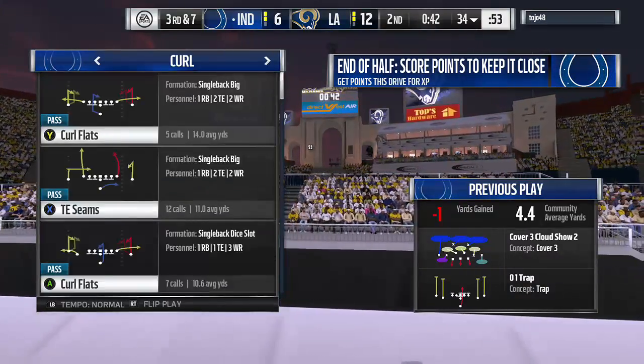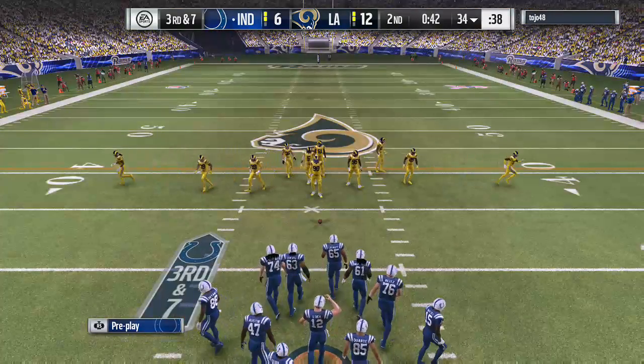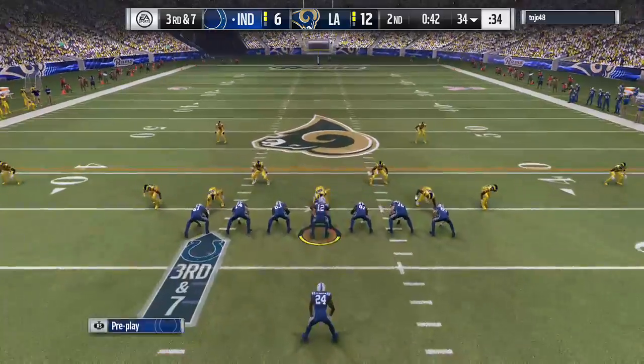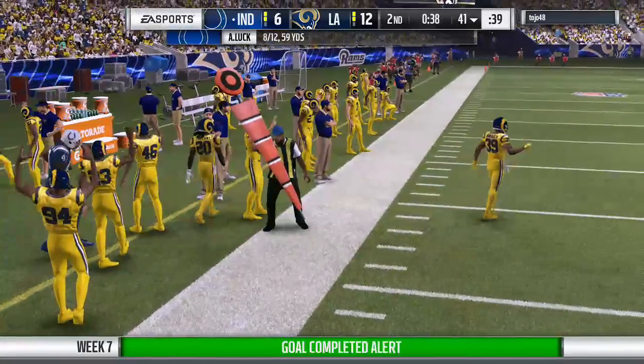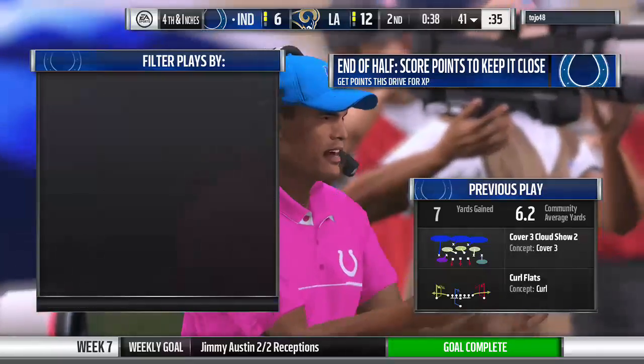Well, we just saw the recipe for success right there. Big body, strong, agile, playing with great leverage in hands. Not really able to be blocked on that play. Close things down inside. It's a short one here, complete to his tight end. 7 yards on the play, and that's going to bring up a 4th down.